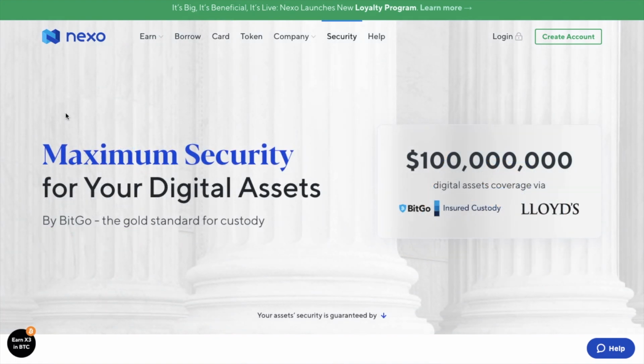Now, just in terms of security, Nexo partners with the world-renowned custodian BitGo to secure all their crypto assets. BitGo is backed by Goldman Sachs and is cryptocurrency security standard level 3, as well as SOC 2 compliant. Plus, BitGo Custody carries $100 million in insurance protections for a syndicate of underwriters through Lloyd's. So let's jump in and take a look at Nexo now.